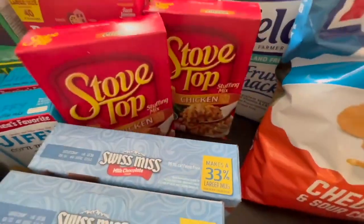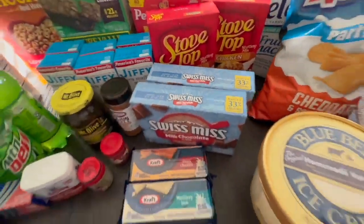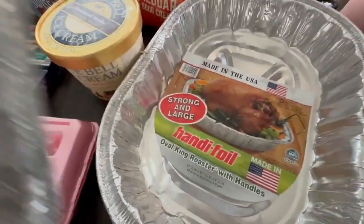So I do this Stove Top stuffing, chicken to make my dressing. In addition, of course, we add the cornbread. Those are plastic plates. Of course, we need our pans, y'all.